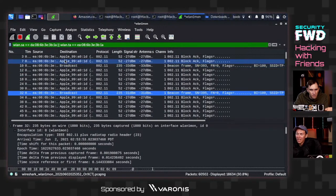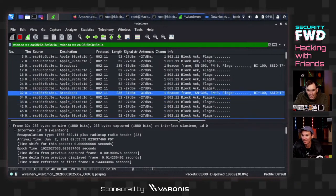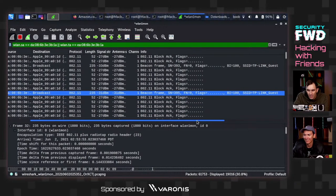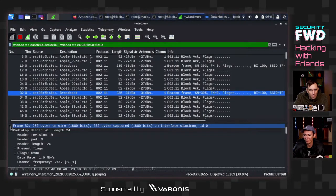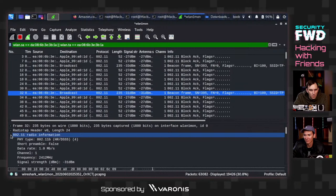Oh, because you were typing destination address. Yeah, so I'm going to fix the filter. I just need to reacquire a TP-Link guest beacon right here, and then it's the same thing again. I'm going to make that small. I'm going to make this small.